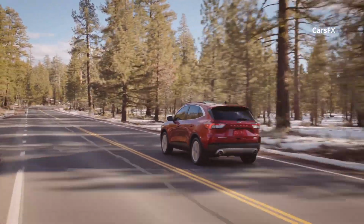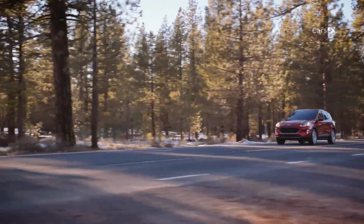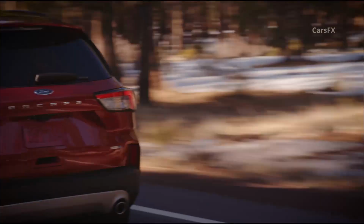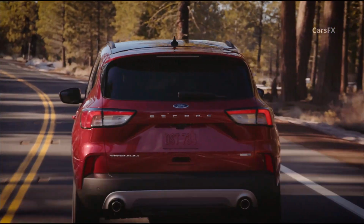The EPA estimates for an all-wheel drive SE are 26 mpg city and 31 highway. The only real downsides of this engine are the fact that it shakes a bit at idle and the fact that it sounds like a piece of farm equipment, but life is full of trade-offs.